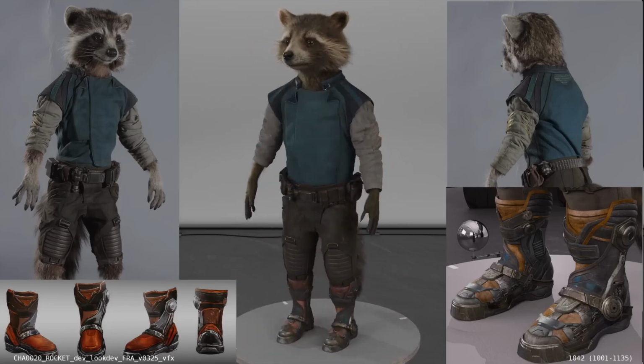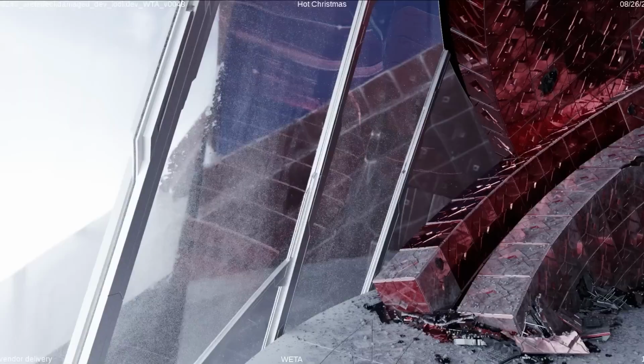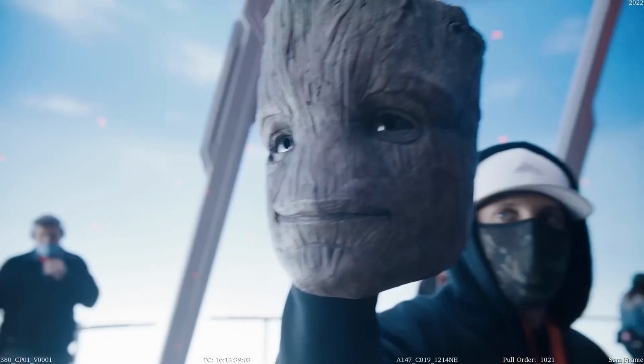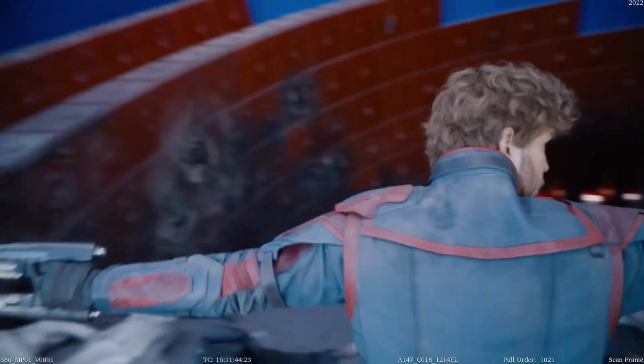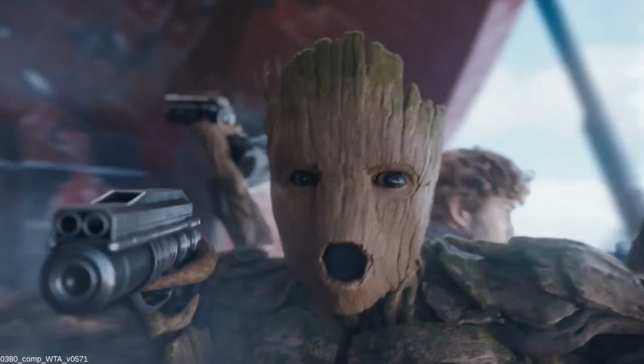So that what we can do then is really recreate in the computer a virtual representation of the real world in terms of lighting, in terms of the space, in terms of everything that the CG actors have to interact with. When we integrate our characters within the plate, everything feels seamless and they feel like they belong to the environment they're shot in.